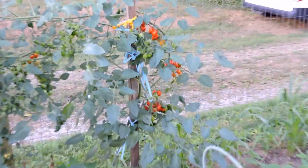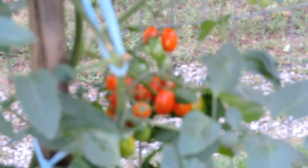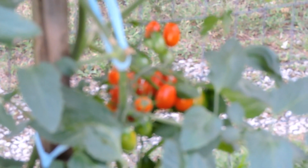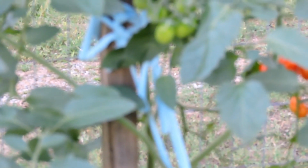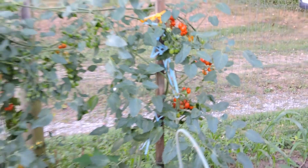And our cherry tomatoes, they also did very well. We're working on those. Been eating them. I roasted some for spaghetti sauce. I'm trying to get this to focus. My old Nikon, sometimes it focuses and sometimes it doesn't, but I'm sure you know what a tomato looks like.